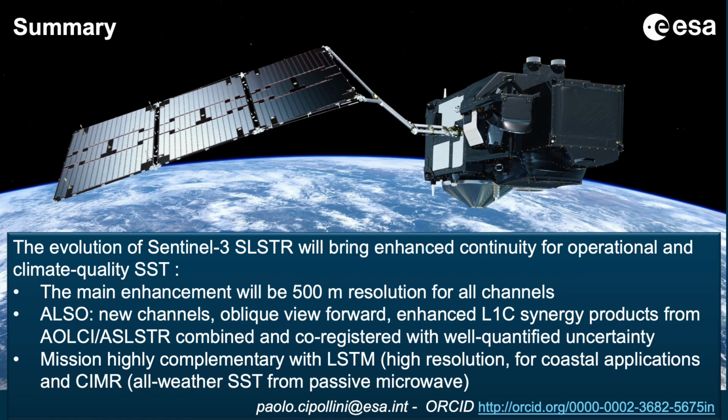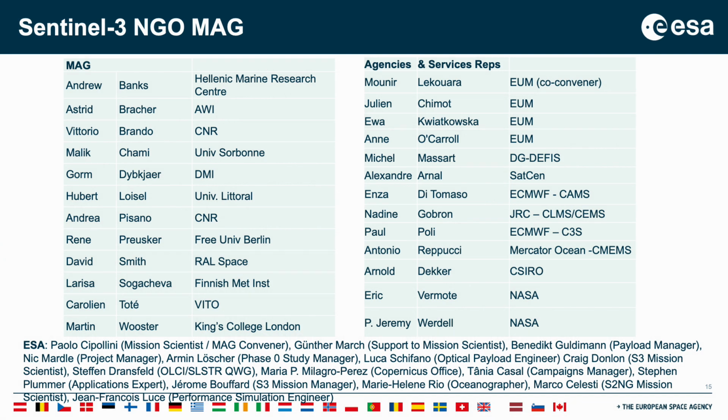Thank you very much, and I'll leave you with a slide that has the Mission Advisory Group for Sentinel-3 Next Generation Optical. These are the experts that are advising us and helping us to make the mission the best possible to continue the high quality SST measurements that are so crucial for GHRSST.